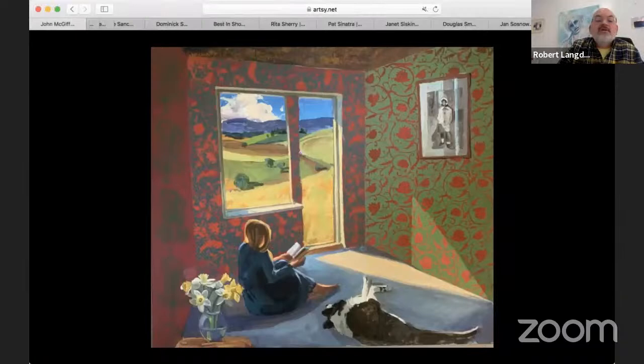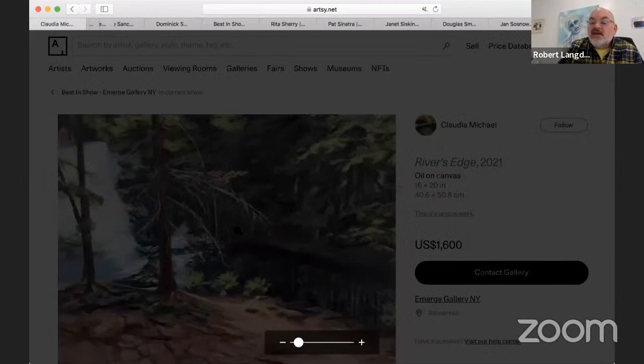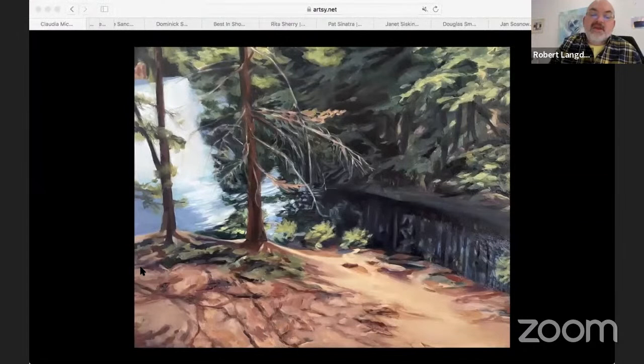Claudia Michael is next. This is an oil on canvas called River's Edge. It's 16 by 20. Claudia lives in Manchester, New Hampshire, one of the few artists that are out of the New York region. The view in this work is from a section of an old rail trail on the banks of the Piscataqua River in Manchester, New Hampshire. The work is framed in a black mat and it's a floating frame.